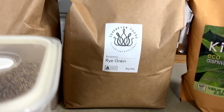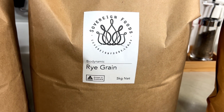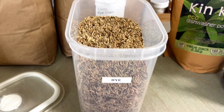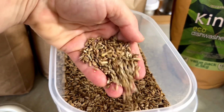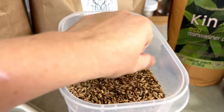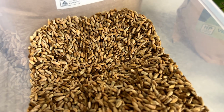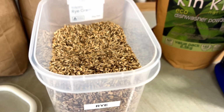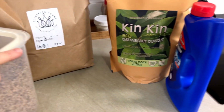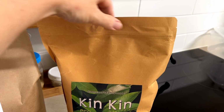I also got 5 kilos of rye grain, which is absolutely divine. This comes from Burrum Biodynamics farm as well in Victoria. If you're familiar with my videos, you might have seen some of my rye recipes, and also I did a video where I made bread using this rye grain and also spelt, and I can't remember what other grain, from Burrum Farm using Farmer Steve's recipe. Hi Steve, if you're watching this. They are an amazing family farm down there and they just grow some beautiful produce. We're so lucky to have it.